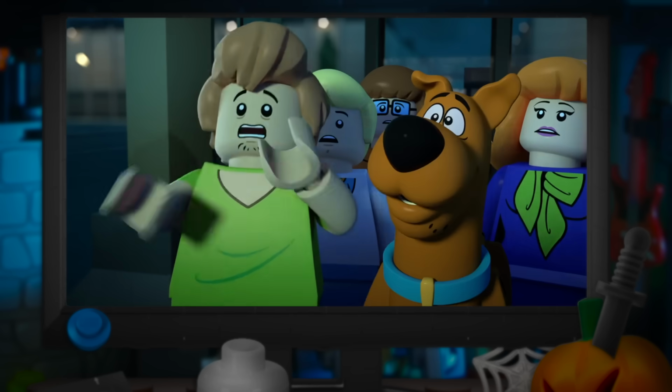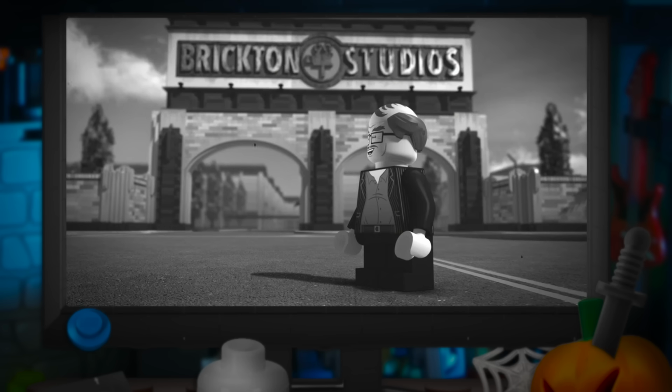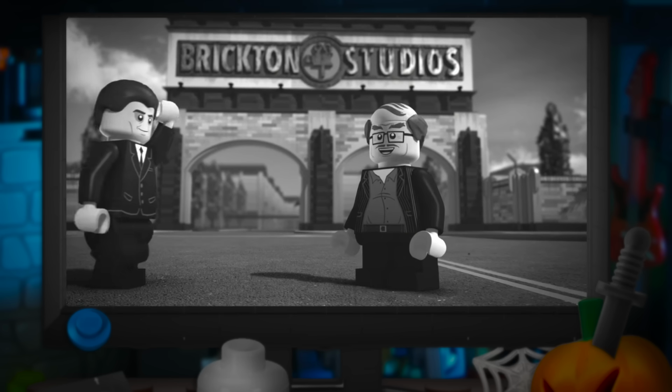And through an expository film reel, the gang discovers that the monsters haunting the studio, which also include a zombie and a mummy, are believed to be the ghost of horror legend Boris Karnak.